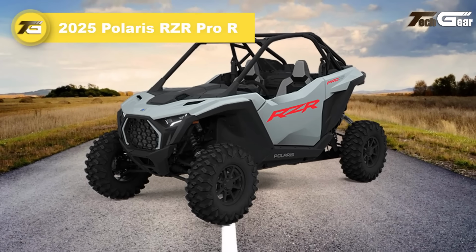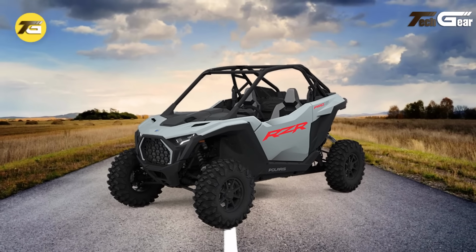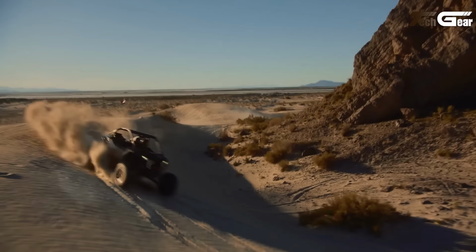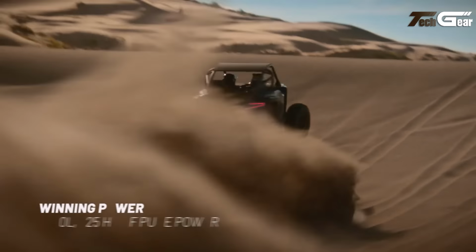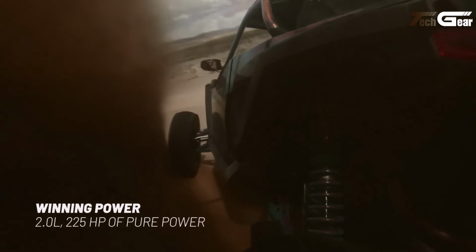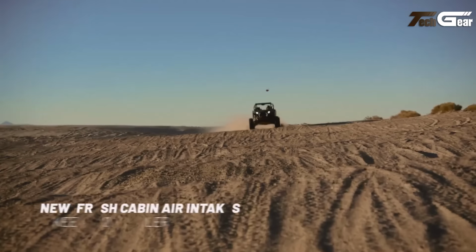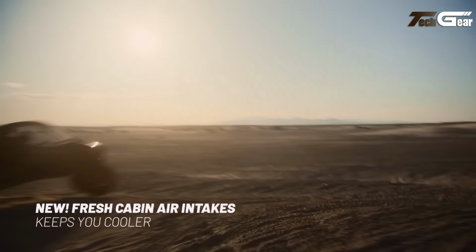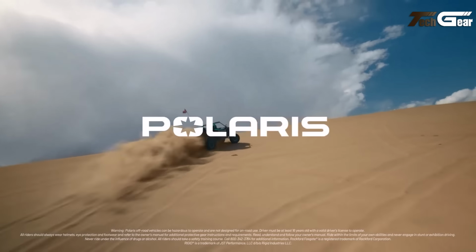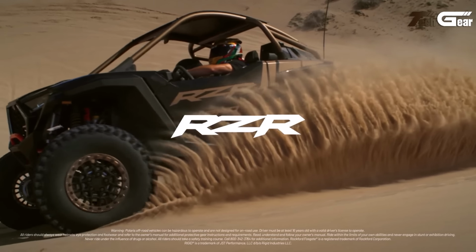2025 Polaris RZR Pro R. The 2025 Polaris RZR Pro R is a powerhouse side-by-side engineered for performance and durability. Boasting a 225 horsepower 4-stroke DOHC inline-4 engine with 1997 cubic centimeter displacement and electronic fuel injection, it delivers power through an automatic PVT transmission. The robust design features a 29.5 by 23.8 by 8.1 inch bed box with a 300-pound capacity, a 12 gallon fuel capacity, and an estimated dry weight around 2,327 pounds.